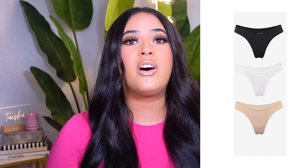These ones are in a size large. I haven't used these ones, which is why I feel comfortable showing you guys. So they basically come in a pack of three. They come in white, nude, and black. I love them. They're super comfortable. They're called the Fits Everybody Thong. That's all I'm gonna say. So if you know, you know. They feel really good. They're stretchy. They definitely are what the name says. They're very good quality and I love them, and they're a really good price for what you get.